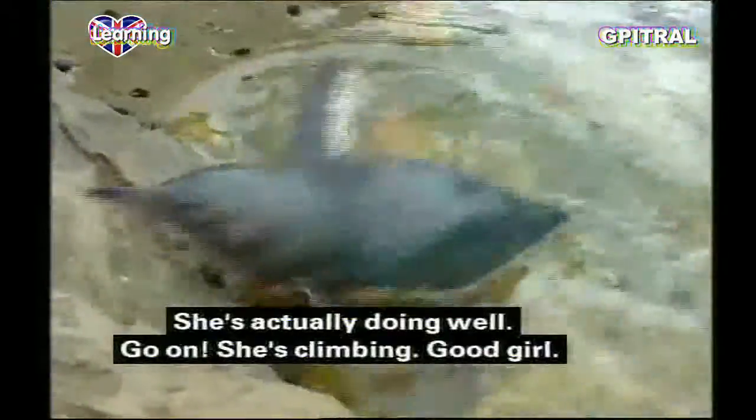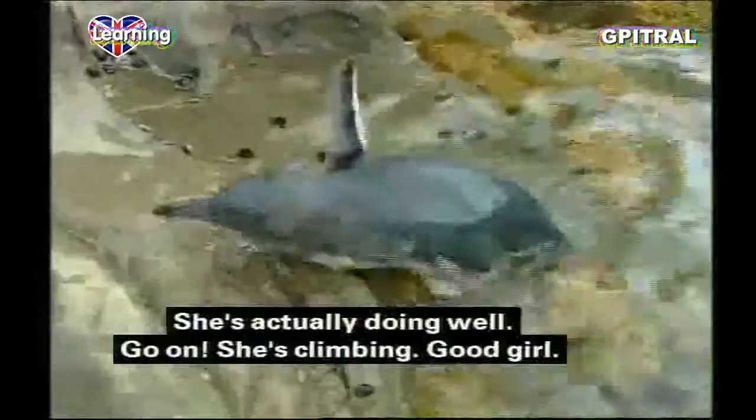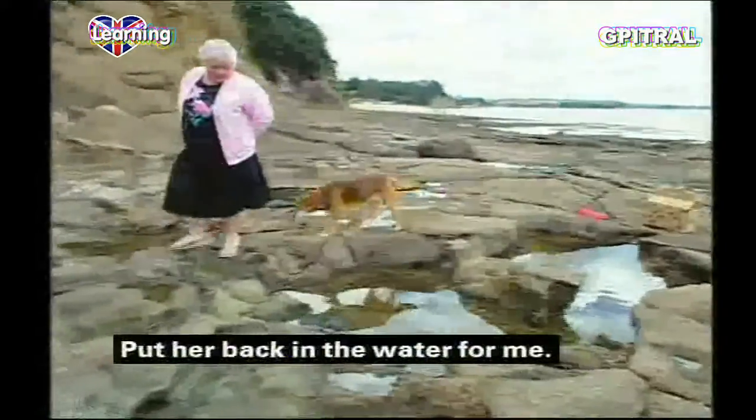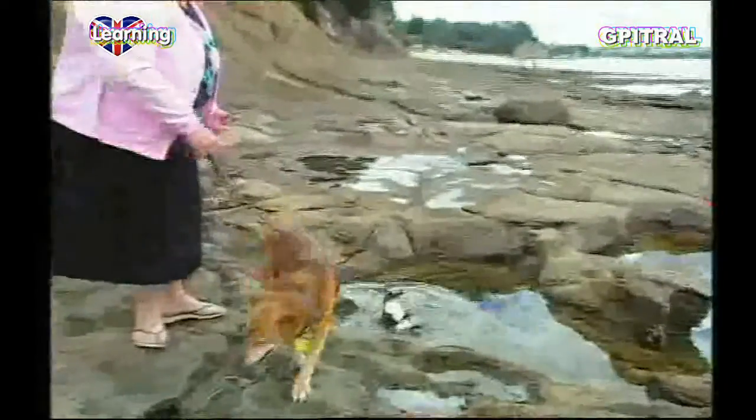So she's actually doing well. Go on, go, she's climbing, good girl. Put her back in the water for me. Put her back in the water. Look.